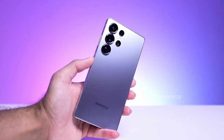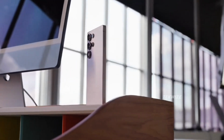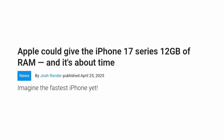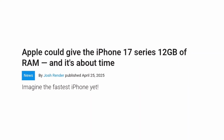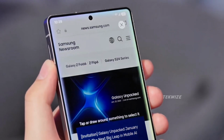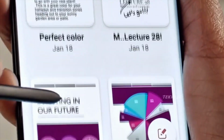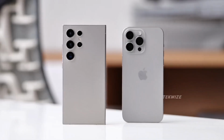Now, why the sudden shift? Well, probably because Apple is creeping up with the iPhone 17, which is rumored to get 12GB of RAM. And let's face it, Samsung has to stay ahead, especially with its Ultra branding. You can't call it Ultra and be out-rammed by Apple, right?